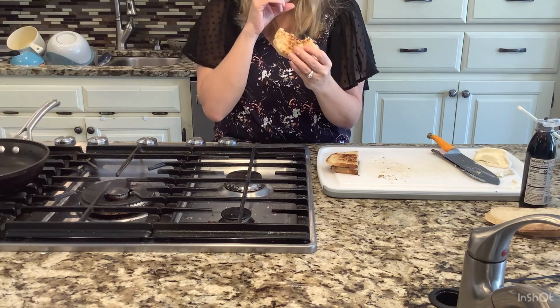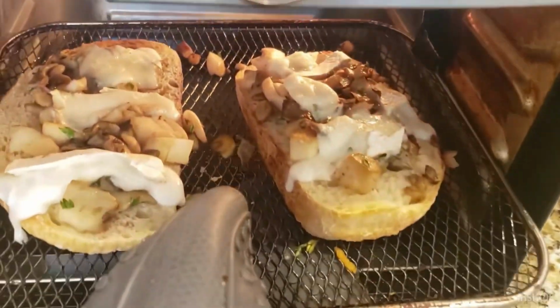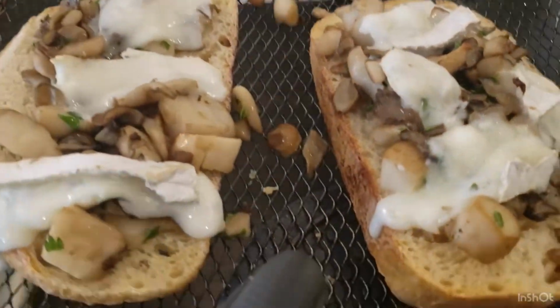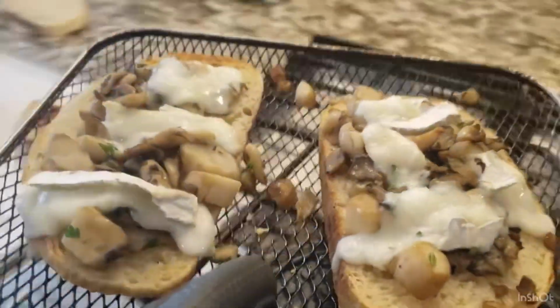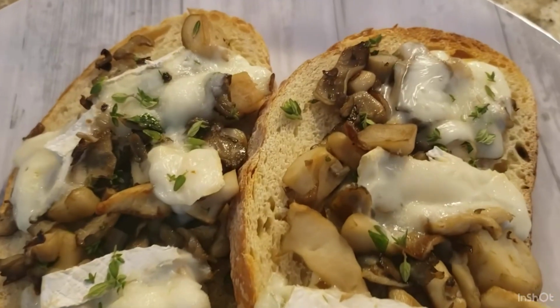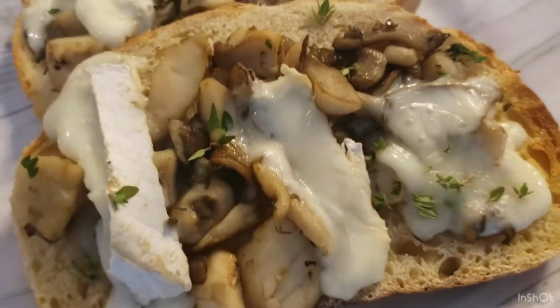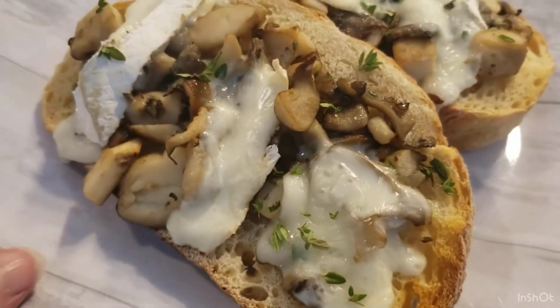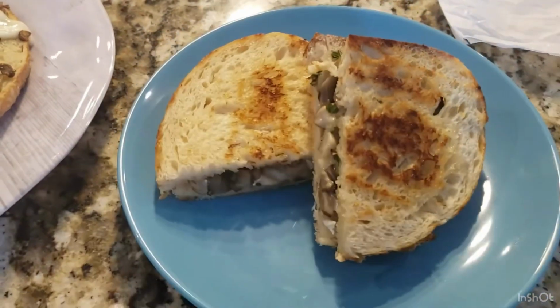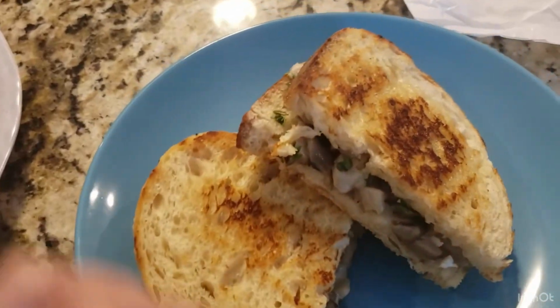Such a balanced sandwich. And now the ones in the air fryer are all done. The cheese is nice and melted on top of those mushrooms. I'm going to leave these open faced. I think they just present better and look so good. But for taste, my family and I did prefer the sandwich over the air fry. And I think it's because the bread had the perfect texture after being pan fried. But both of them, so good.